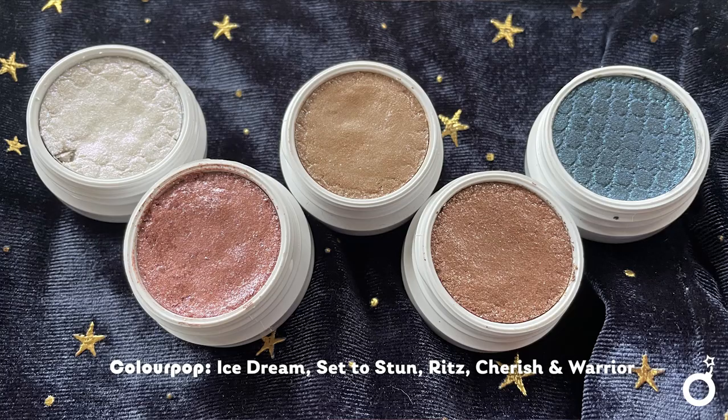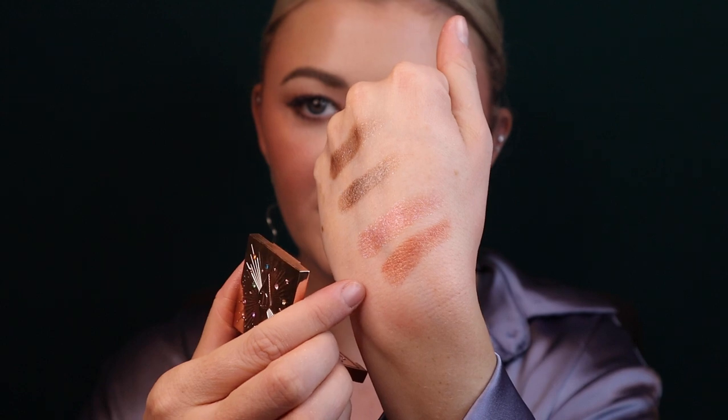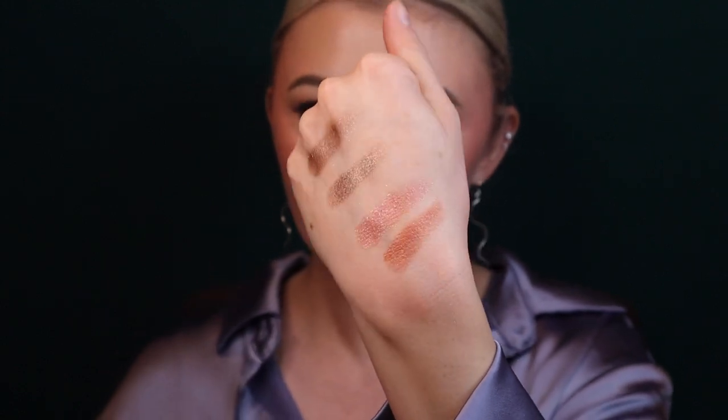So I went through my collection, and it's really hard to find drugstore shadows that have the same impact as these, but I did find a couple things that remind me of the similar shine that these give. So first off is obviously Colourpop Super Shock shadows. You can get some of these that are extremely glittery. Here's Colourpop and here's Charlotte Tilbury.